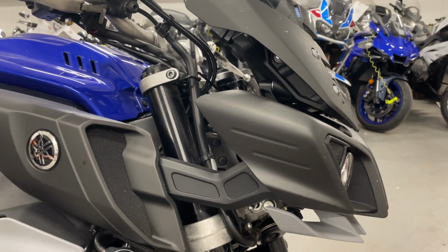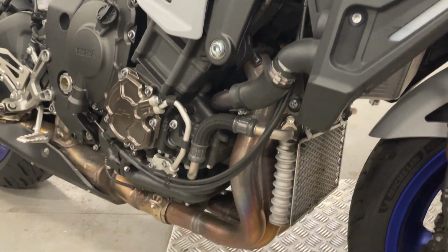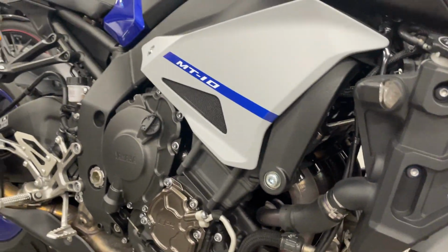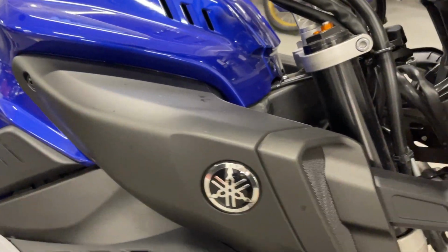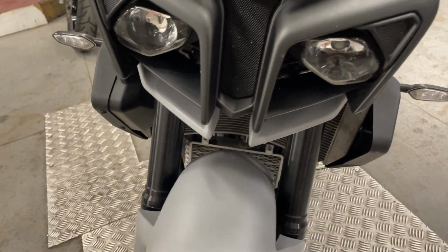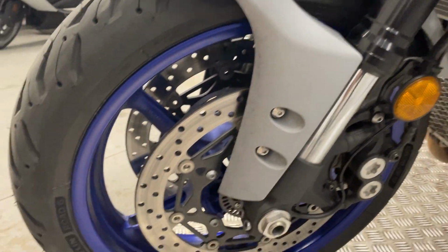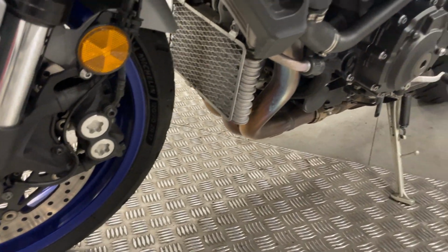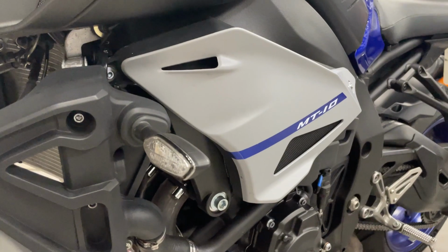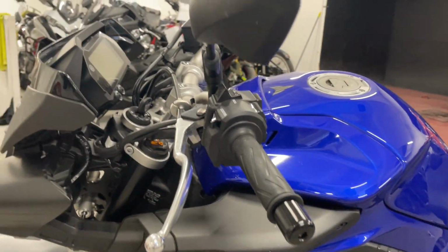Looks to be in good condition. Little screen on it there, not sure if that's standard or not. Engine cases, everything seems to be good. A few little flies on it, but nothing that won't clean off. Bar ends, mirror ends look good.